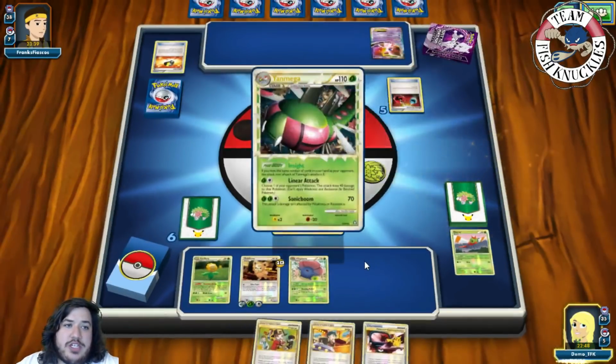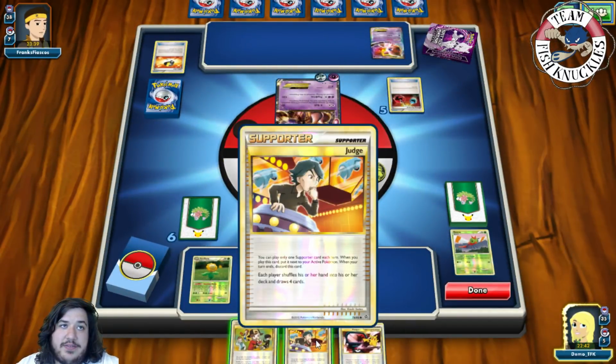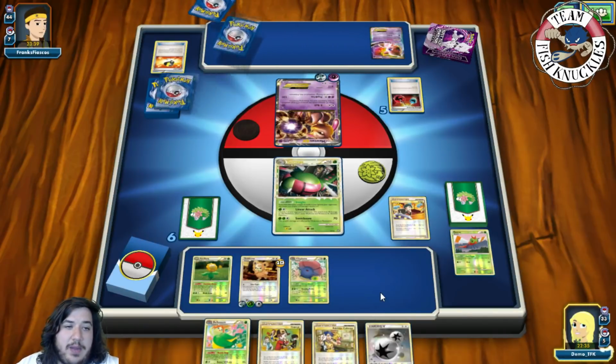Now, we could Judge, but we have Vileplume to play. I think, do we Judge or Copycat? We can put him down to lower hand size. He'll have 4 instead of the 6. So, yeah, I'm going to Judge. Put him down to 4. I think it's a better play for sure. We get a Roserade, a DCE. Okay, we got a Copycat.